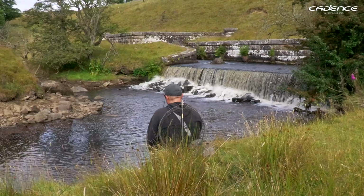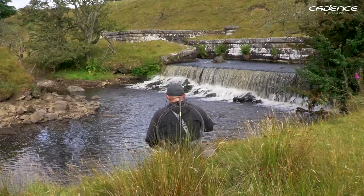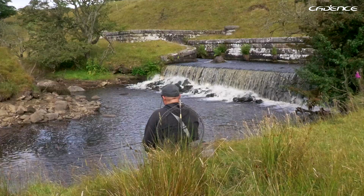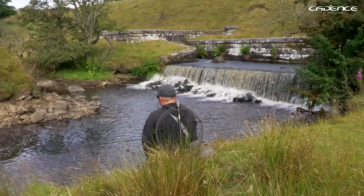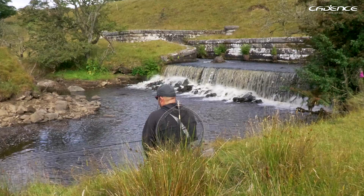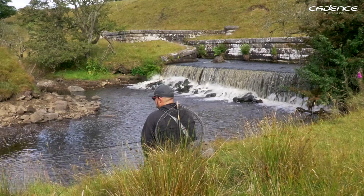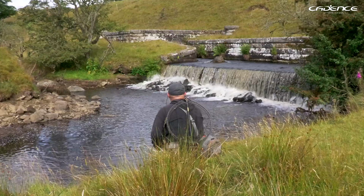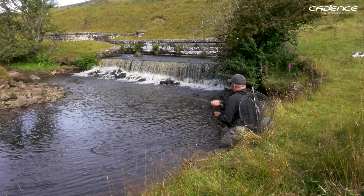In this unusual situation of fishing on a reservoir with a stream, you're probably better off casting upstream to stop the drag. Although I've got a lot of slack line there, but it's just buffering it from dragging. I'm just putting in some daft little mends, and that's coming down nice. Half asleep. Oh, bumped it.